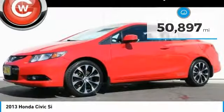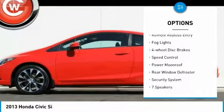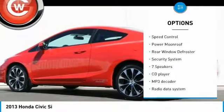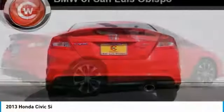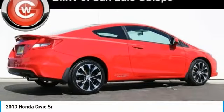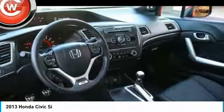Here are some of this vehicle's great options: electronic stability control, brake assist, traction control, remote keyless entry, fog lights, four-wheel disc brakes, speed control, power moonroof, rear window defroster, security system. Your new ride is just a phone call away.